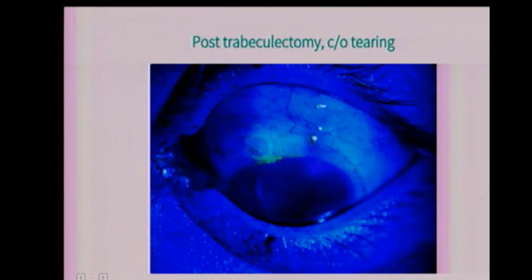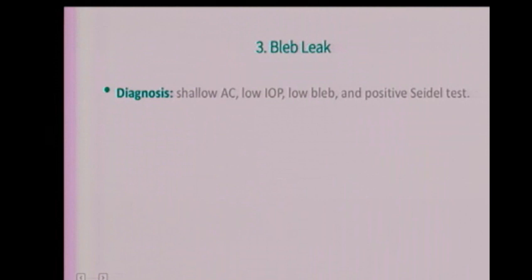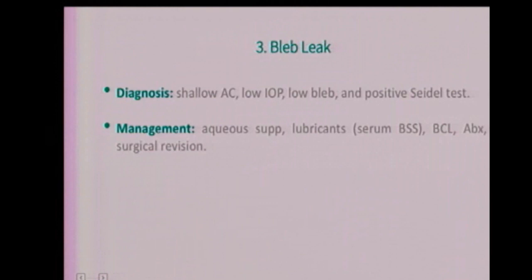Excellent. So how would you revise it? By suturing the bleb or maybe excising this cystic area. Okay. Thank you. So basically, as Abdulaziz mentioned, shallow AC, low IOP, low bleb, and positive Seidel test. If it's early post-op, a couple of days after surgery, you can try aqueous suppression. Why do you give aqueous suppressive therapy when the pressure is already low?